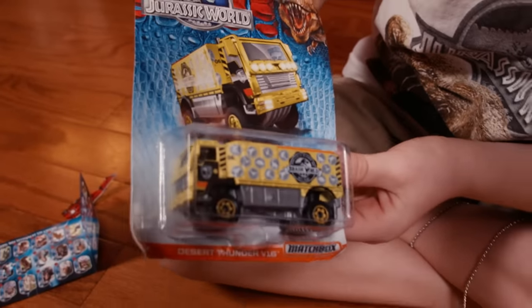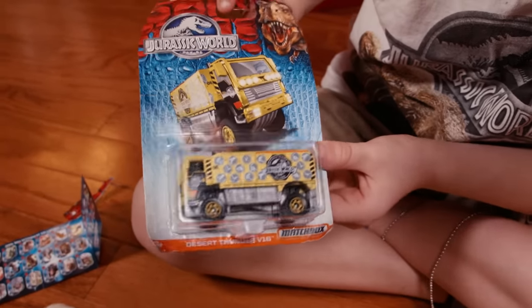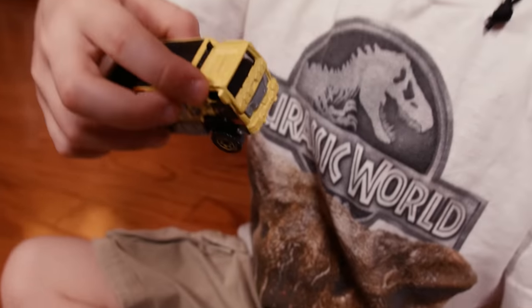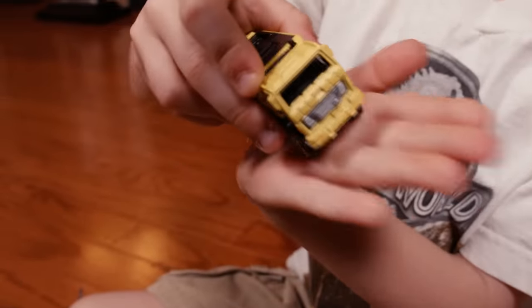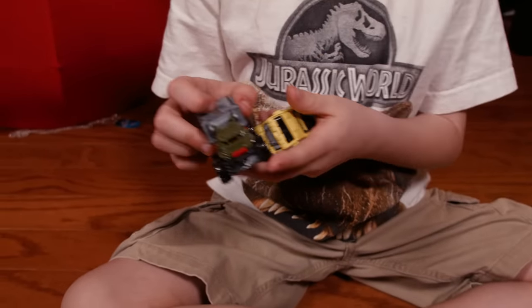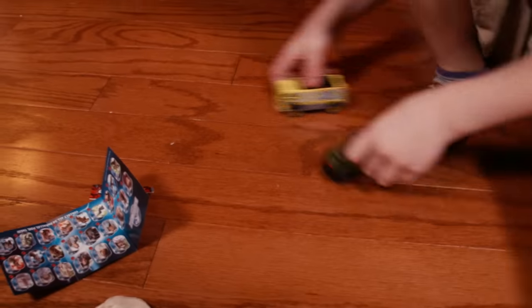Cool. It's the Jurassic World Matchbox Desert Thunder V16. Cool. So this is a little car, and it's a big car. Okay. Which one do you think is cooler? This one, because it has this gate opening. Cool. Let's race them.